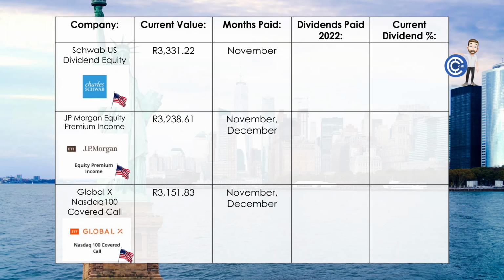We only started buying these in October, so they haven't paid dividends for the full year, but the Schwab pays dividends quarterly or every 3 months and pays about 3.4% dividends. So we have made 30 Rand on the Schwab ETF. The JP Morgan and the Global X ETFs, however, pay you dividends every single month.